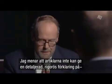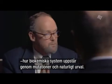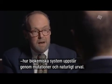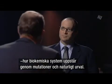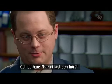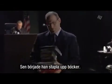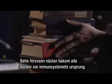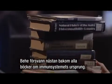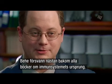My argument is that these articles have no detailed explanations for how complex biochemical systems could arise by random mutation, and these articles do not address that. And then he starts to say, well, have you read this book, Dr. Behe? And he starts to pile these up on Behe's witness stand. Eventually, Behe was almost dwarfed by the stack of scientific literature on the evolutionary origin of the immune system.